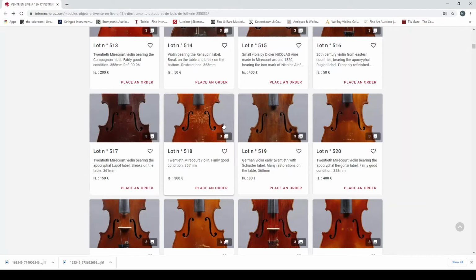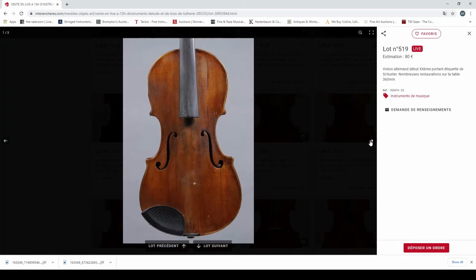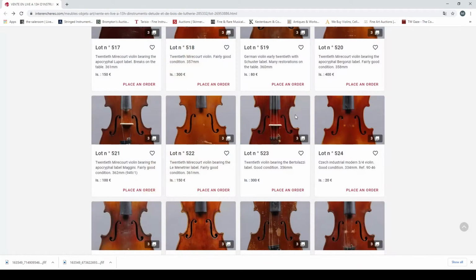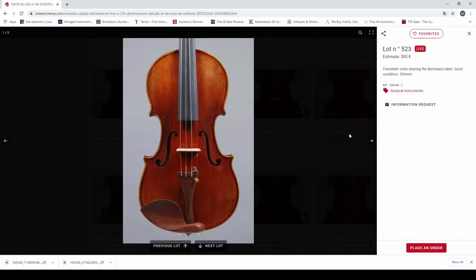Mirecourt 20th century, Mirecourt 20th century, German violin 20th century with a Schuster label. Let's just quickly have a look at that. Many restorations. 360 back, it's quite big. 20th century Mirecourt, 20th century Mirecourt. Actually, let's just quickly have a look at that. Another one with the Maggini label without double purfling. 20th century Mirecourt, 20th century with a Bertolesi label.